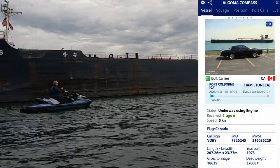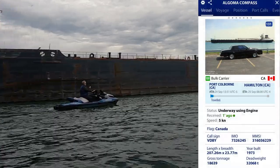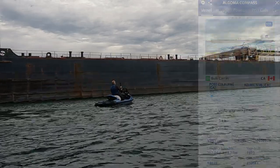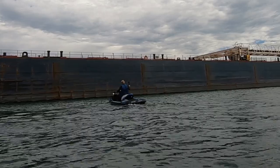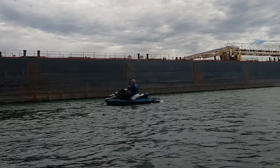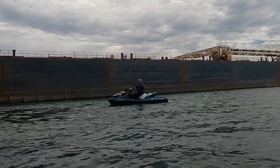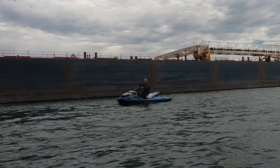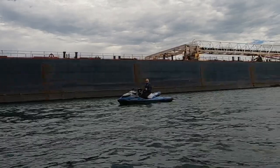But in the video, you can see the size difference of me and the ship itself as it slowly passes me. And you may have heard a little bit of creepy noise earlier on. That's because the camera it's recording right now, that microphone works. That's my other GoPro. The one I'm holding in my hand is the one that doesn't work. So anyway, back to the ship.